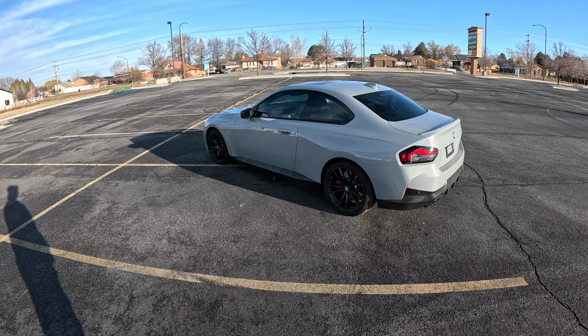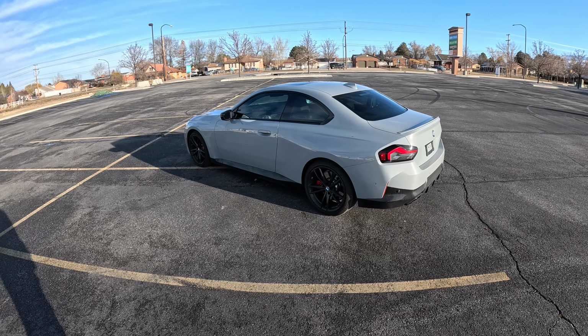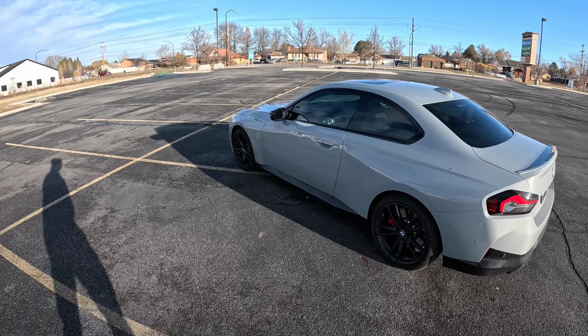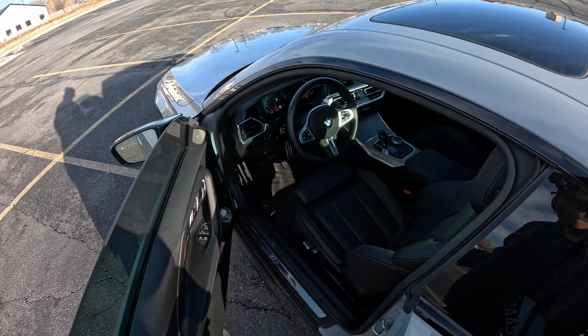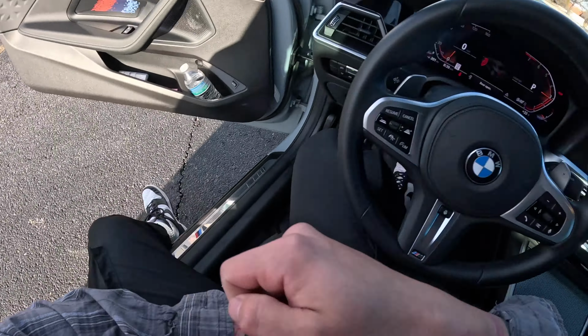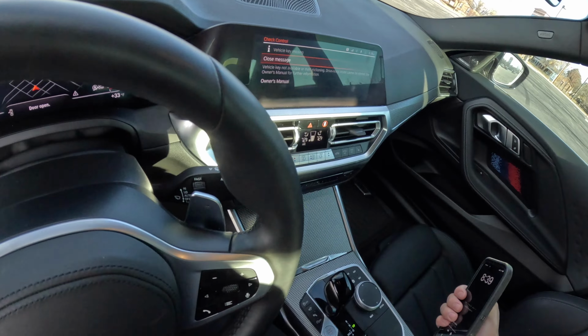This is my 2022 BMW M240i xDrive with the M package. Oh, I gotta keep getting used to that.